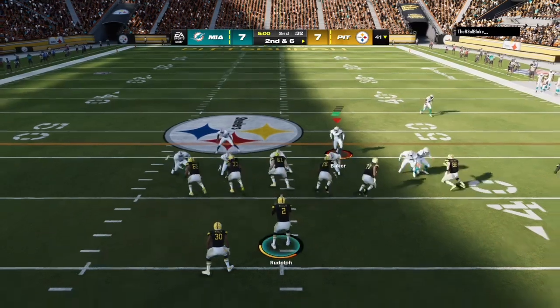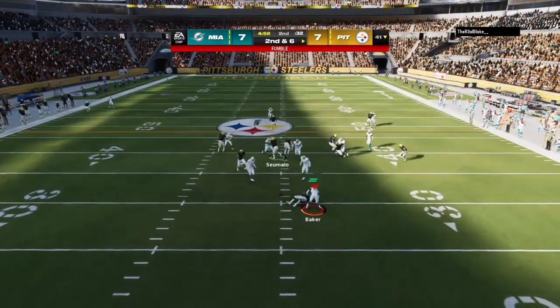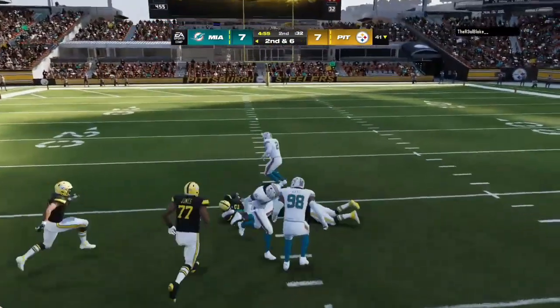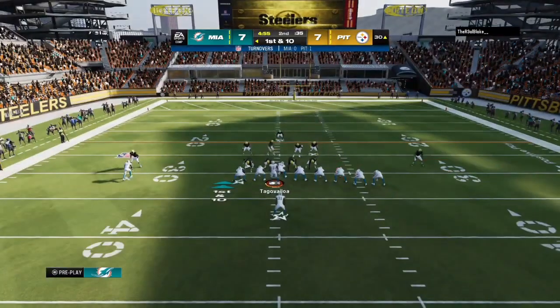Here's Rudolph off play action. Nowhere to go here. Across the football. Oh, and one of the linebackers has got it. And his guys love to turn up the heat, turns it up there, and pays off.